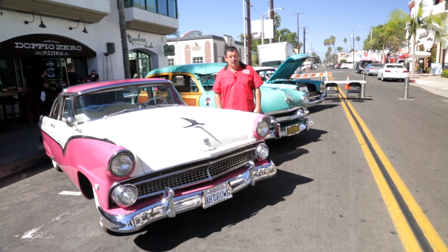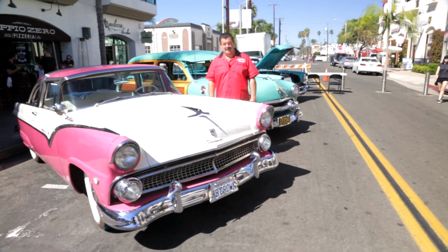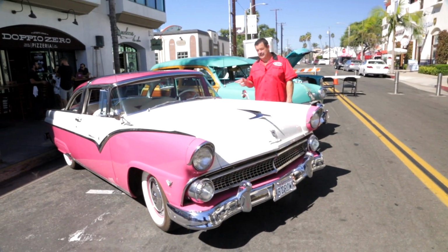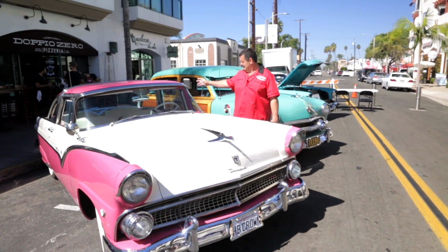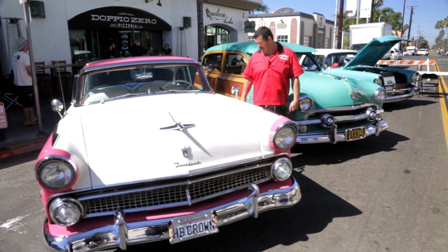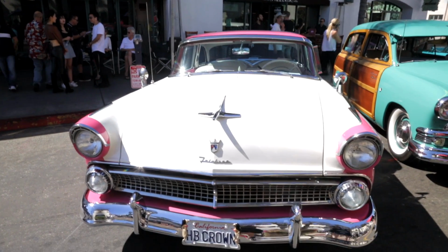We do always fall back, don't we, to our Lost in the 50s theme cars. And a couple of classic examples here. Look at the colours, look at the chrome, look at the bling. 1955 Ford Crown Victoria. This is the two-door. Beautiful mouldings right through, across the roof. Two-door car, magnificent example of the 55 Crown. Pink and white, typical of your 1950s.